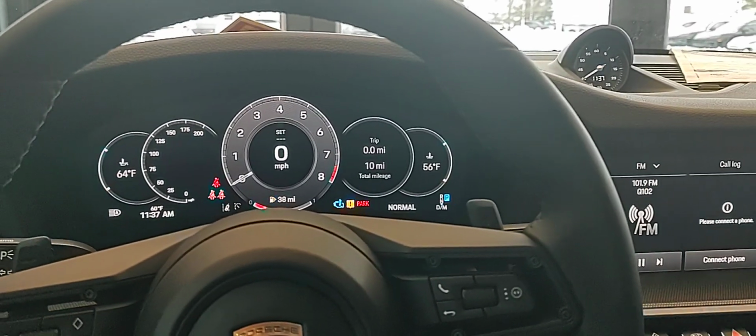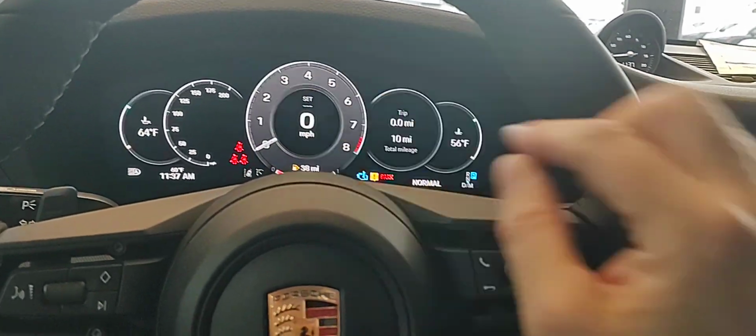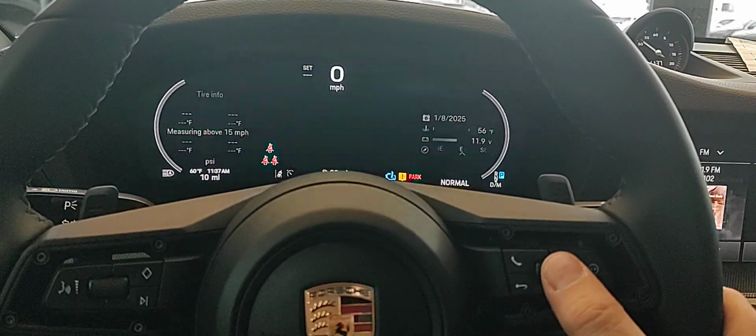Now, I want to show you, this is the typical 5 dial. This used to be an analog, now it's not. And you're going to notice that you can bring the screen by rolling this cursor.